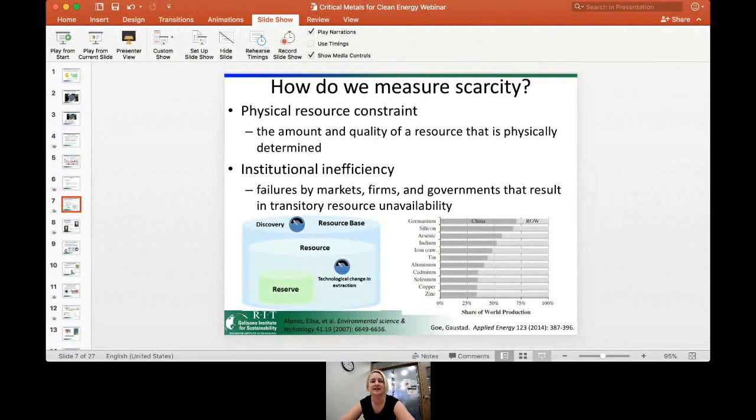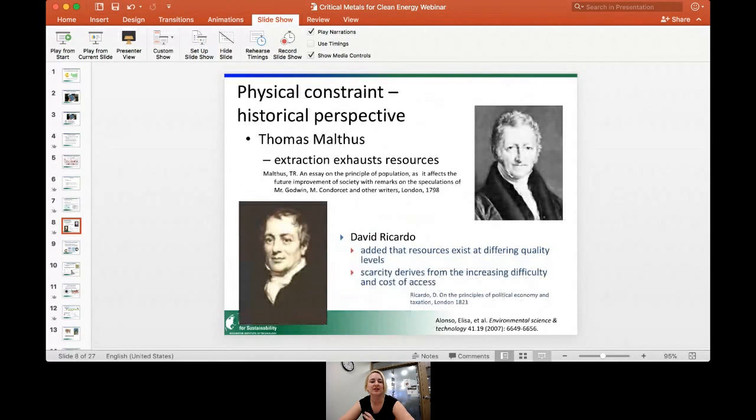There's a second set of metrics that we use to think about scarcity and criticality that I put together into institutional inefficiency. So these are failures by markets or firms or governments that result in some kind of transitory resource unavailability. In this case, the material might actually be there, right? There's plenty in the ground, but something else has occurred that might cause us to not be able to get to that material.